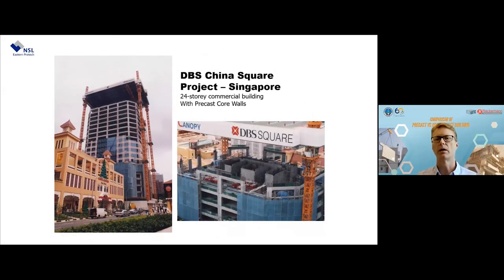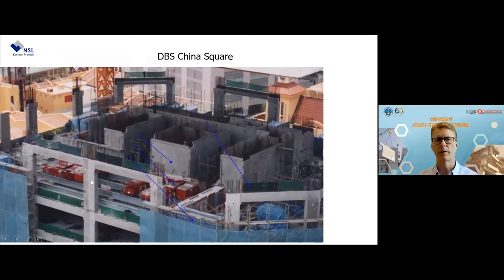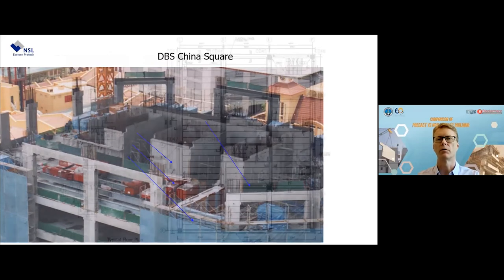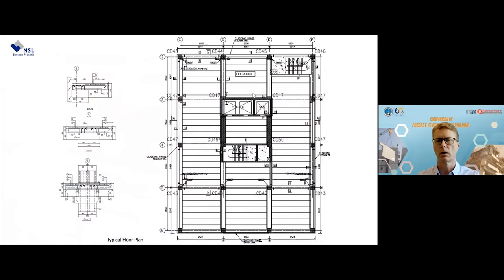EBS China Square in Singapore is an exception to that rule, everything is precast. You can see here that even the core walls are precast. So never say never, it can also be done in fully precast. But very typically, precast on the external and cast in situ in the center for the core walls, and that's the best for high-rise buildings above 10 floors.